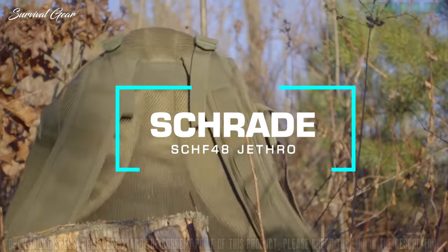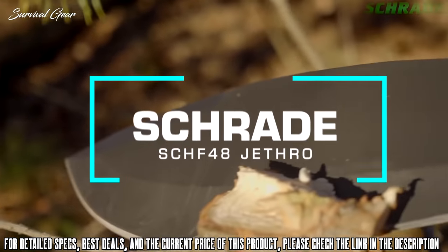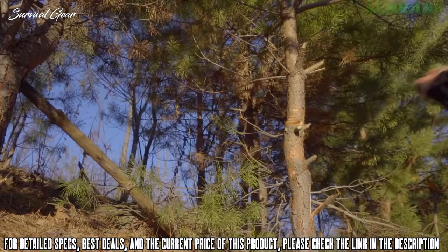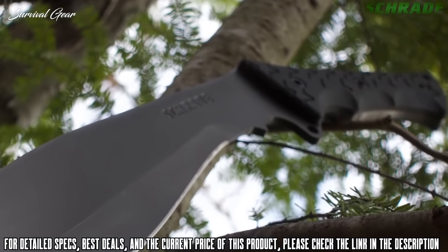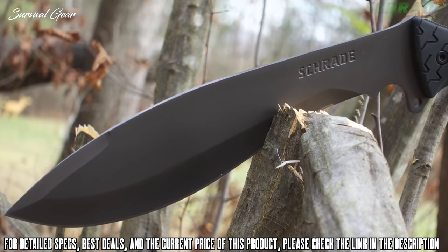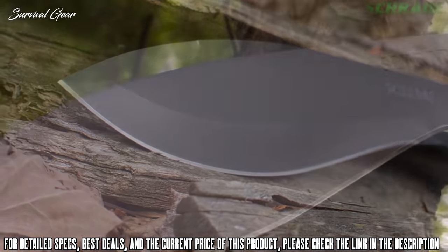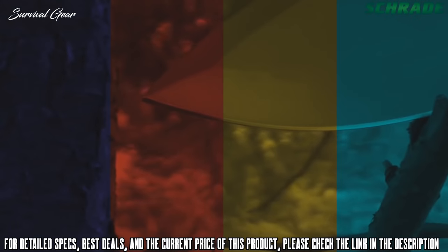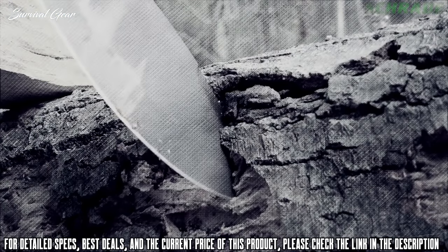This is the Schrade SCH-F48 Jethro Machete. Bold, brawny, and built for the backcountry, the SCH-F48 Jethro Machete is forged from a single slab of tough, edge-retaining 3CR13 stainless steel. A thick, full-tang spine drops to meet the razor-sharp 10-inch full-fine edge, forming a massive spear point capable of the toughest piercing tasks.